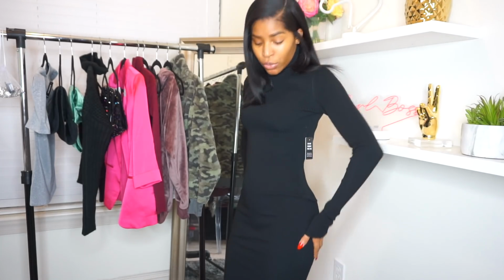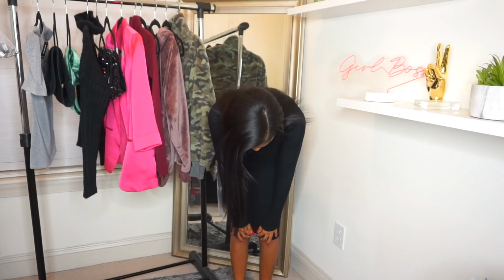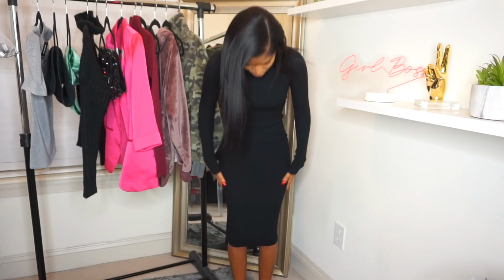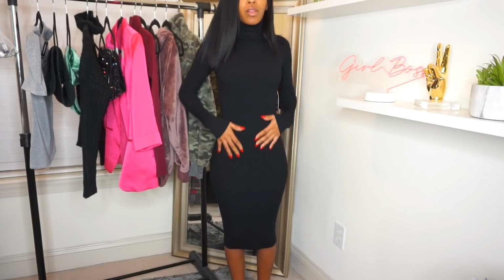I think it's so cute. It goes past my knees. Can you guys see? There we go. So the dress hits just below my knees. I can probably pull it. Yeah, the dress goes below my knees.